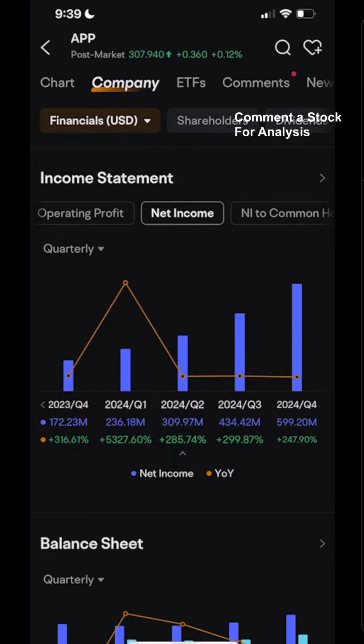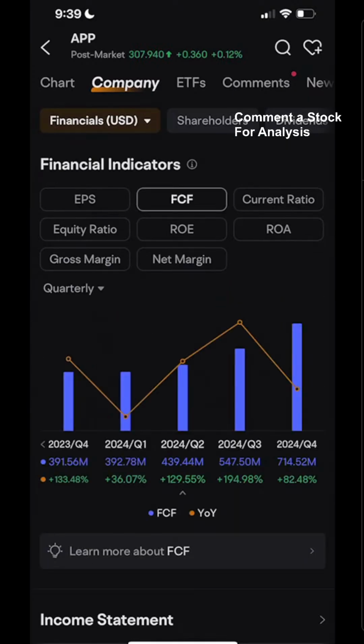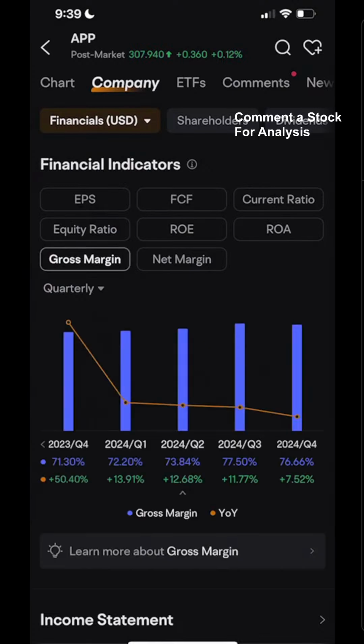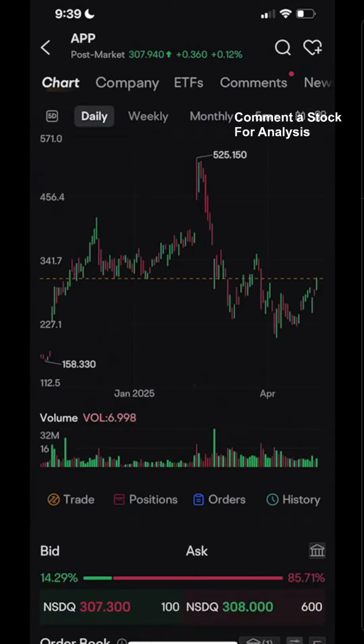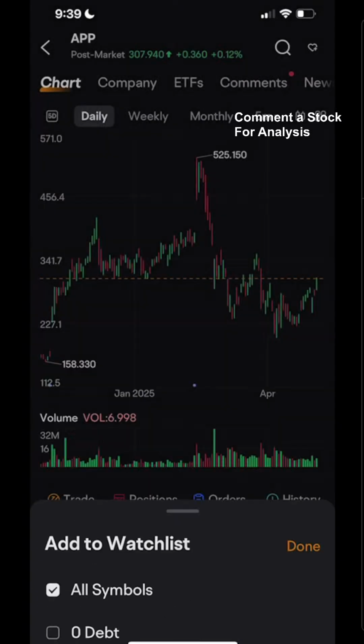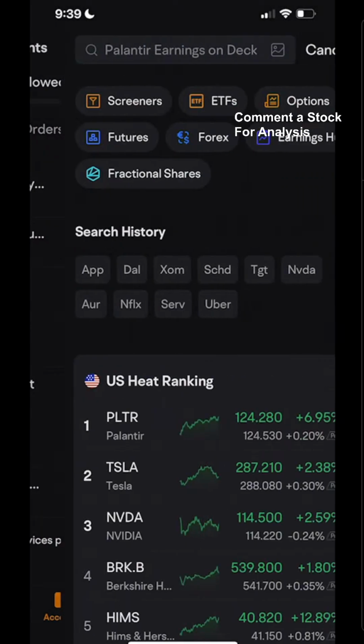They made 600 million of net income after tax. Incredible. The free cash flow was 714 million, so that means they're growing. Look at their net margin, 43%. This company, I need to add them to my watch list. They're a great growth company, and they deserve all the hype.